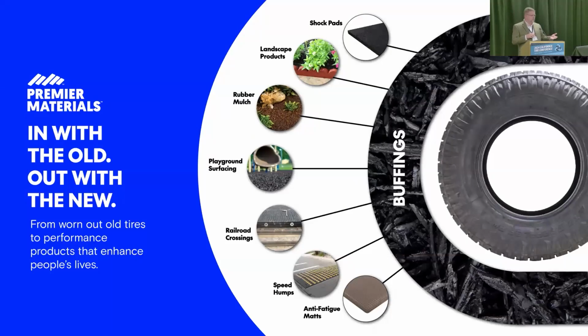This gets into a little bit more detail. Obviously, earlier you heard about the changes in the turf market. Shock pad is one of those areas where there's an application and an ongoing use for these materials and products. Playground surfacing, obviously a big one.